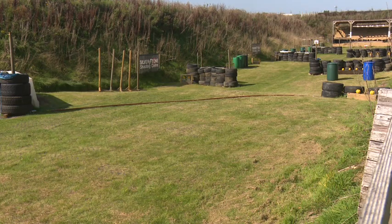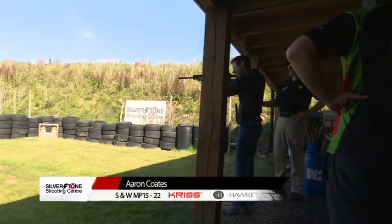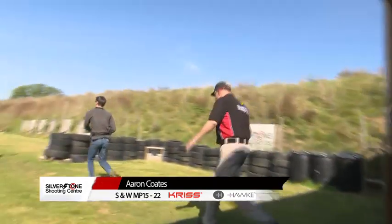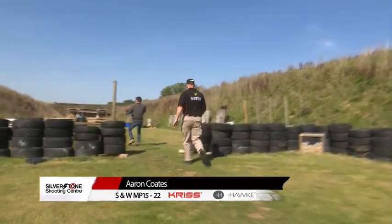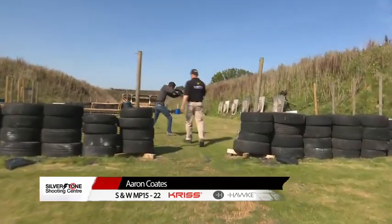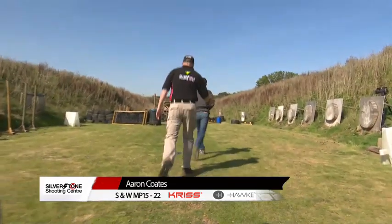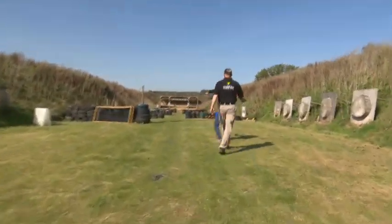Next up is Aaron Coates. Been getting better and better all year. Got those plates down nice and neatly. Aaron has certainly improved in terms of shooting. He's much more confident. Early in the season, he was shooting empty magazines into balls. Now he's knocking them down with a couple of shots. So he's doing well. Yeah, they've learned a lot shooting these balls.